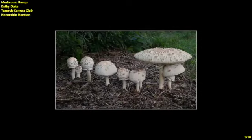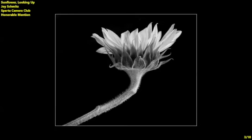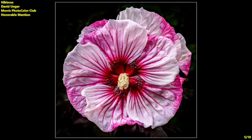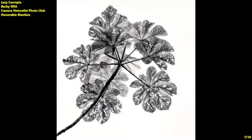Botanical competition, honorable mentions: Mushroom Lineup, Kathy Duke, T-Neck Camera Club. Coneflower, Miriam Sampson, Essex Photo Club. Sunflower Looking Up, Joy Schmidt, Sparta Camera Club. Tulip Stages, Nancy Deeker, Raritan Photographic Society. Hibiscus, David Unger, Morris Photocolor. Fingers on the Petals, Stanley Pepka, Cranberry Digital. Lacey Cecropia, Becky Witt, Camera Naturalist.